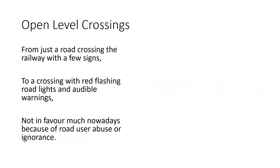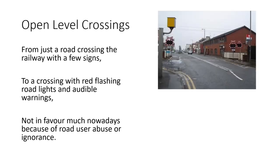So, open level crossings. These are crossings which don't have barriers of any type. They could just be a road crossing with just some signs telling the road users to stop and look. Might be suitable on a low-speed road and a low-speed railway where there's very good visibility, or perhaps where only very few road vehicles use the crossing. Can have added to it red flashing road lights and audible warnings, but they're not much in favour nowadays because unfortunately road users do not obey the rules in the Highway Code very well. They abuse level crossings, possibly because of ignorance.